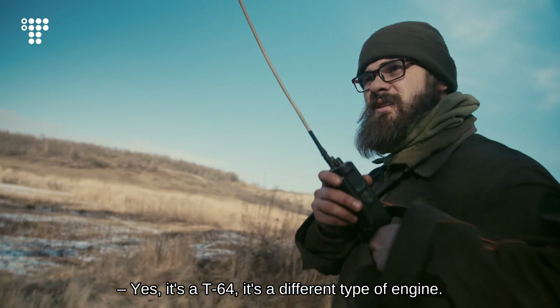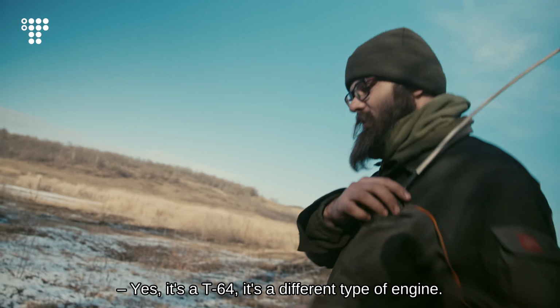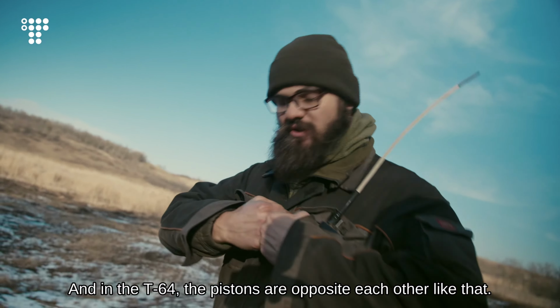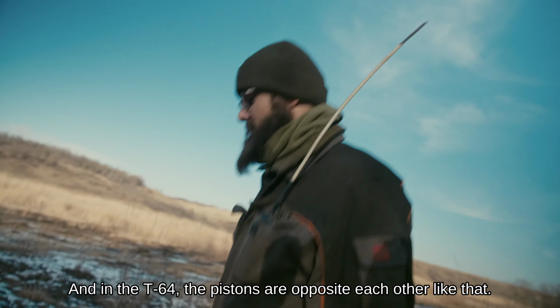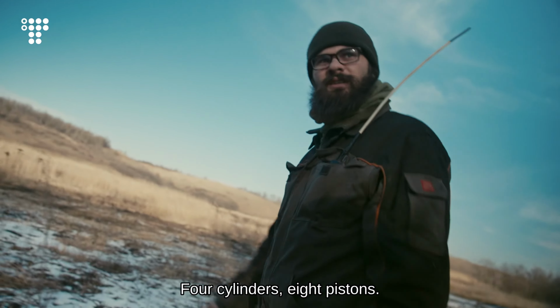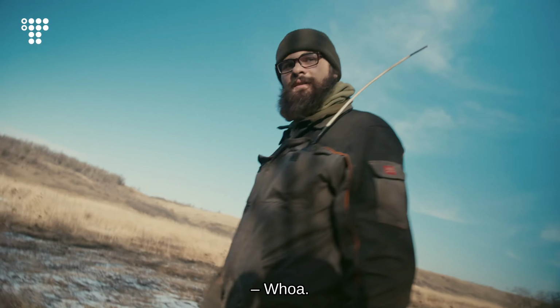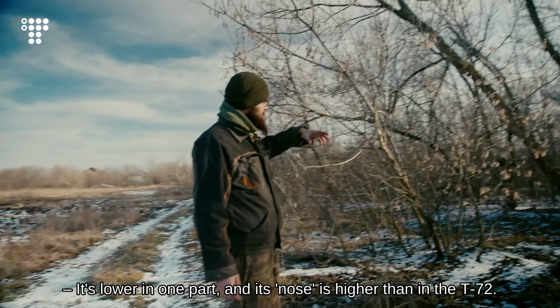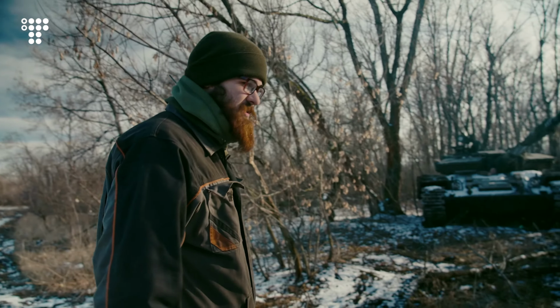Yes, it is a T-64. It is a different type of engine. The T-72 has a V-shaped diesel engine. And in the T-64, pistons are opposite each other like that. How so? Well, like this. 4 cylinders, 8 pistons. Horizontal. Whoa. Wow. It's lower in one part, and its nose is higher than in the T-72.